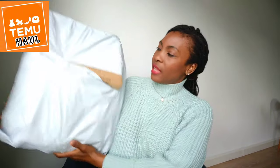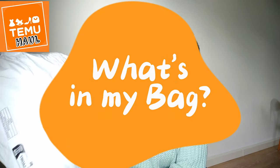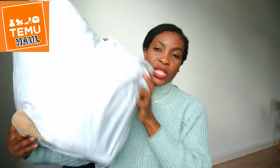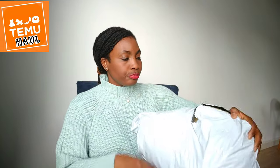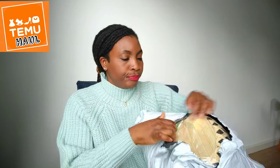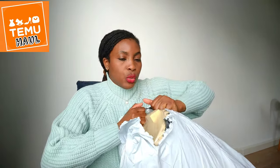The first parcel is right here. This is the first parcel. I don't know why it's a bit open here, but this is how I received the parcel. Maybe it was just the handling that the plastic tore, but this is one of the packages. So I'm just gonna go ahead and open it. Let me open it so that we can see what we have. Okay, this is the back side of the whole situation. Let me just go ahead and open.